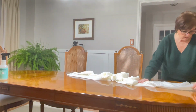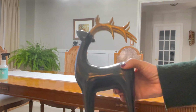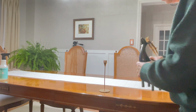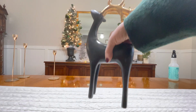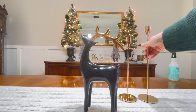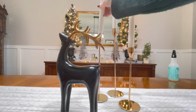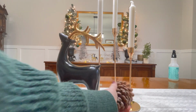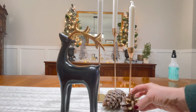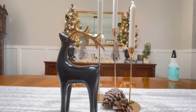Now I'm going to work on my table, and I'm not going to do a tablescape today because I'll probably save that for later. There's no point, it's just my husband and I at home right now, but I will be having his family over for dinner in a few weeks, so I will share my tablescape then. But I'm going to keep it fairly simple with the centerpiece because I want this reindeer to really shine. These beautiful gold candlesticks I got from Amazon. I think I got them last year, maybe the year before, and I will try to leave a link to them below if you are interested in them. I just think they're stunning. So I'm just going to keep things really simple here.